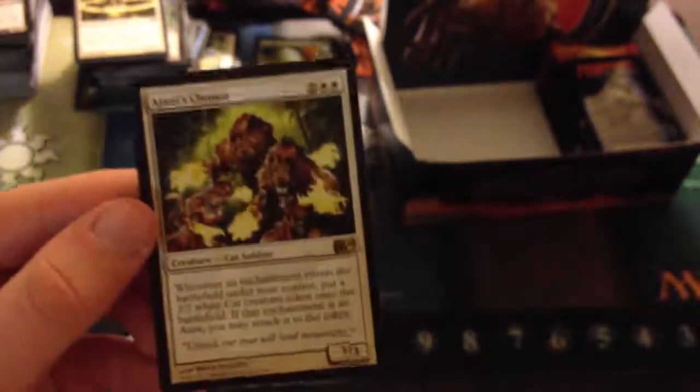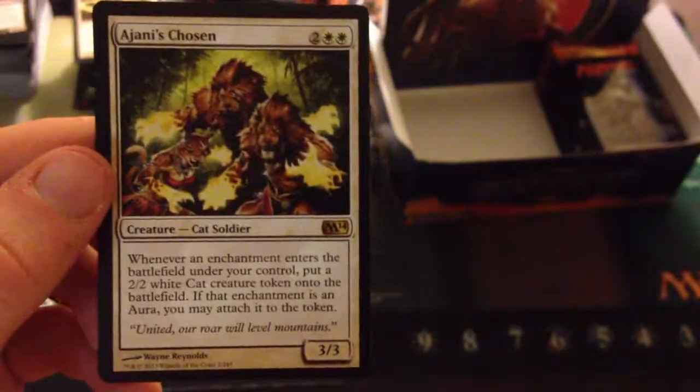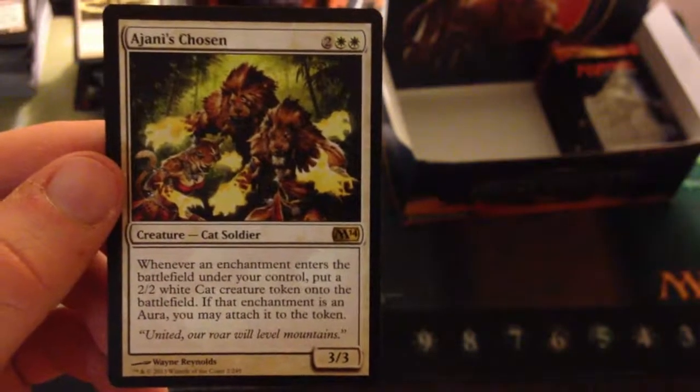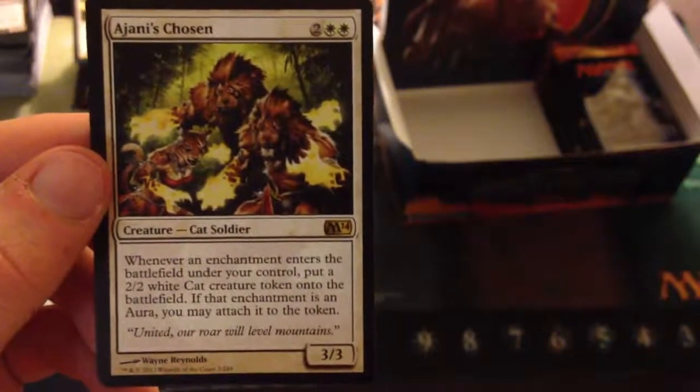And then the rare is a Johnny's Chosen, double white and 2 for a 3/3. Whenever an enchantment enters the battlefield under your control, put a 2/2 white cat creature token on the battlefield. If that enchantment is an aura, you may attach it to the token, which is not bad. Enlarge, Corrupt, and Steel Form Sliver are uncommons. Commons in this pack are Pacifism, Blur Sliver, Mark of the Vampire, Merfolk Spy, Predatory Sliver, Nephalia Sea Kite, Dawn Strike Paladin, Seismic Stomp, and Essence Scatter.